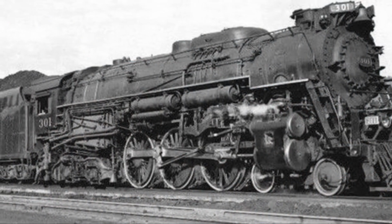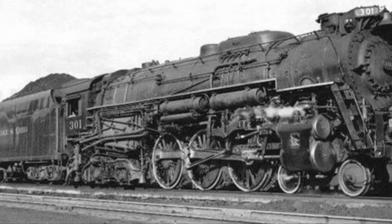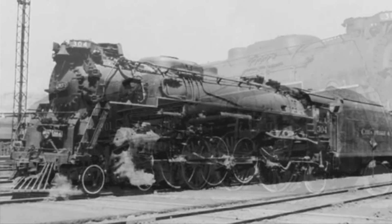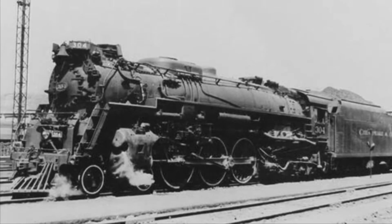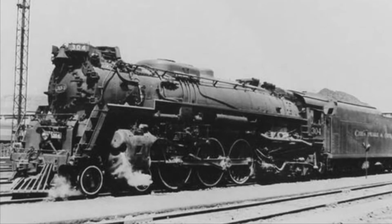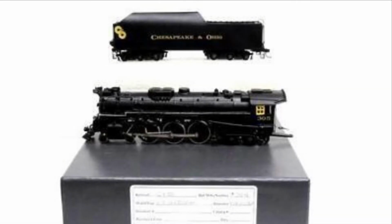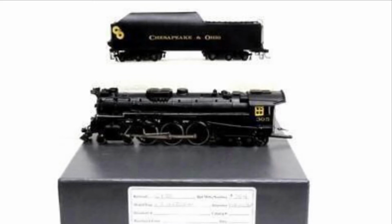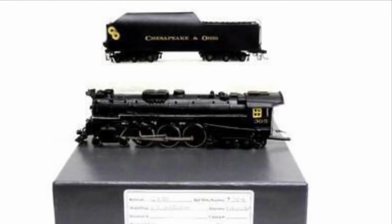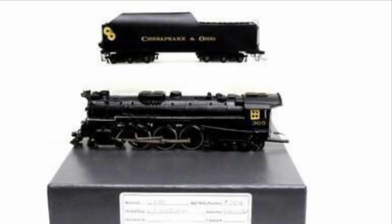Number 8, Chesapeake and Ohio L2 Hudsons. This part is only for the L2 Hudsons. These Hudsons worked for the C&O from 1941 to 1953, and they have 78-inch driving wheels, and they were 108 feet long. The tender can carry 6,000 pounds of coal and 21,000 U.S. gallons of water. All these were extinct by 1953, and we have model trains just to bring back the legend of these locomotives.